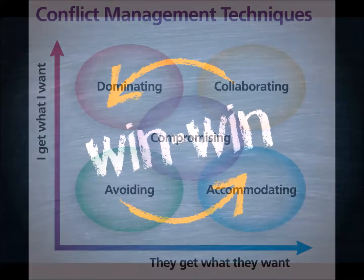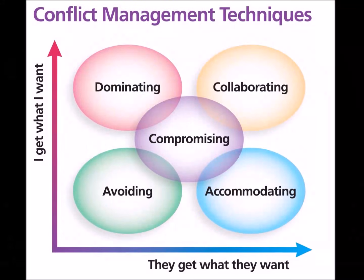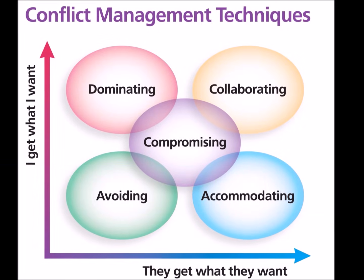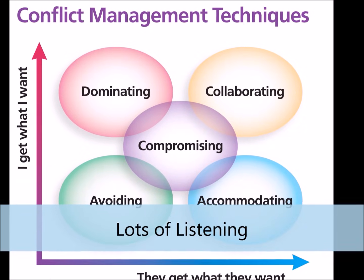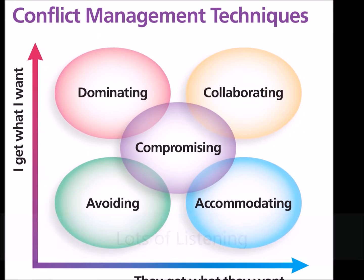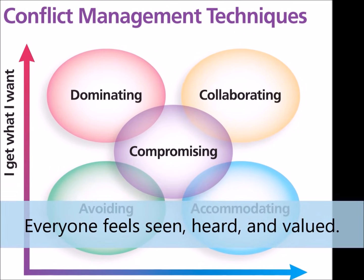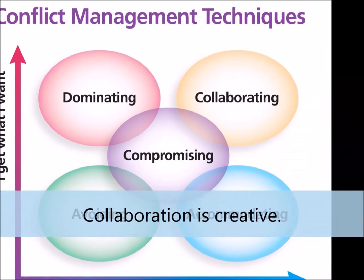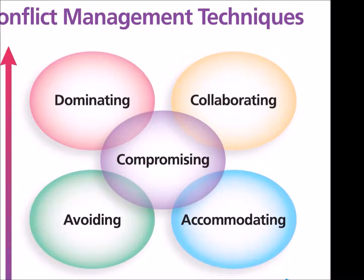Then there is the holy grail of conflict resolution, collaboration. It is the gold standard. Collaboration is the way to create a win-win outcome. The challenge is it takes time and patience and a willingness to get into some messy areas. It includes a lot of listening, deep listening, sometimes when people really don't feel like listening to one another. In successful collaboration, everyone feels seen and heard and valued, and trust grows. Collaboration is a creative process which can open up entirely new possibilities. And the good news is, this is all really possible.